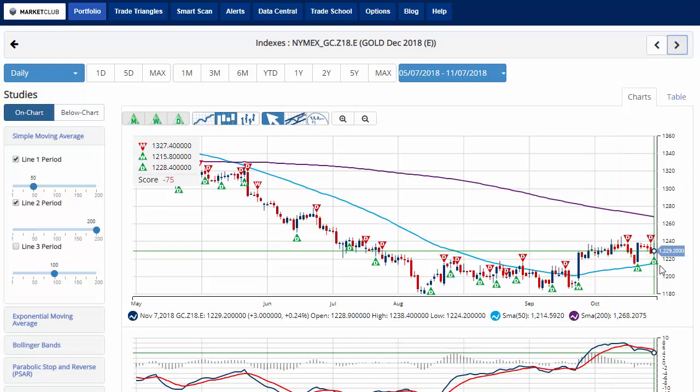Gold, moving opposite of the dollar this morning, was up as high as 1,238.40 before backing off to its current level at 1,229.20, up about 0.2% on the day. However, it did issue a new green daily trade triangle at 1,237.80 in early morning trading. However, the chart analysis score is still negative 75, kind of in a sidelines mode with a red monthly and a green weekly trade triangle and trapped between the 200-day and 50-day moving average.